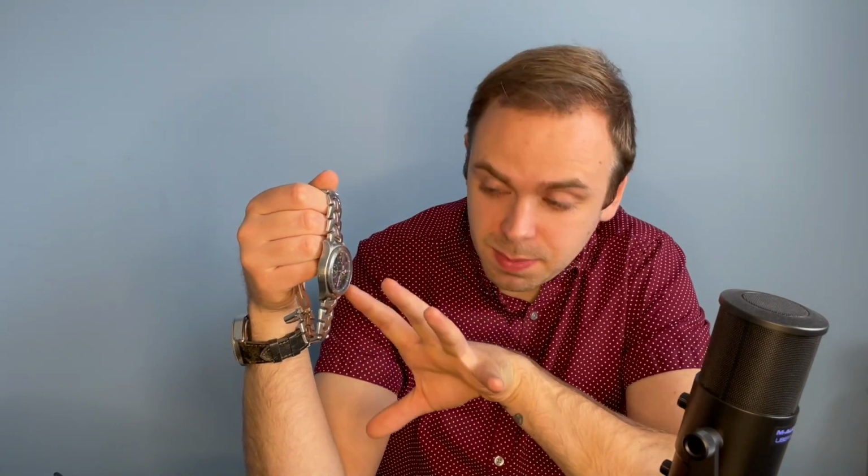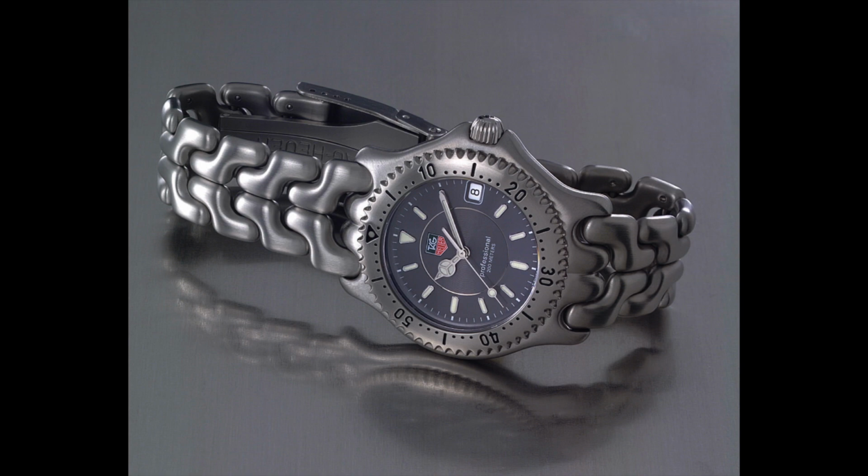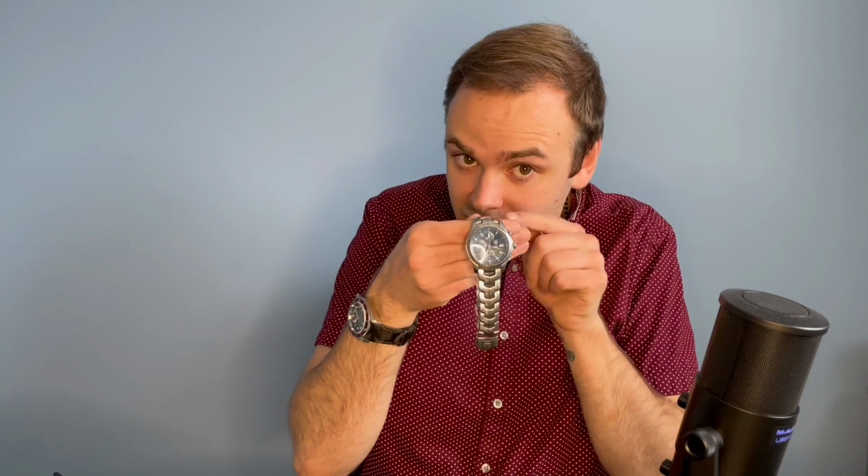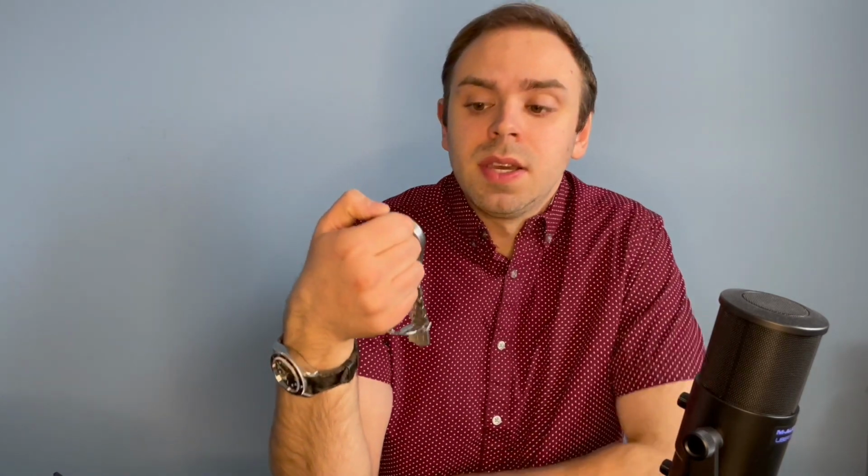A lot of people think they're ugly. A lot of people think the bracelets are stupid. I'm going to tell you this: think of the Link like you think of Crocs. They're ugly, but they are comfortable. I actually don't mind this. I actually think the bracelet's cool. That's my personal opinion. The ones from the 90s, hella ugly. The ones they're selling right now, also ugly. But these ones are really nice.